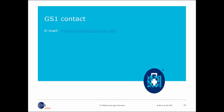In terms of contact and for additional guidance, we have a healthcare team email address, so that consists of myself, who is based in Melbourne, and I look after a few states. I've got a counterpart up in Sydney who looks after New South Wales, ACT, Northern Territories. So as I said, we can provide guidance via email, via phone, and we can also do visits pending location.